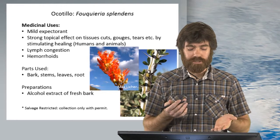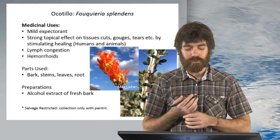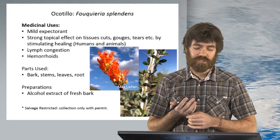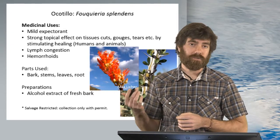There's really no need to use the root, especially of a plant that can be so old, when you can use the aerial parts. And the best way to prepare this plant is by a fresh alcohol extract of the bark. Alcohol extract is also called a tincture.